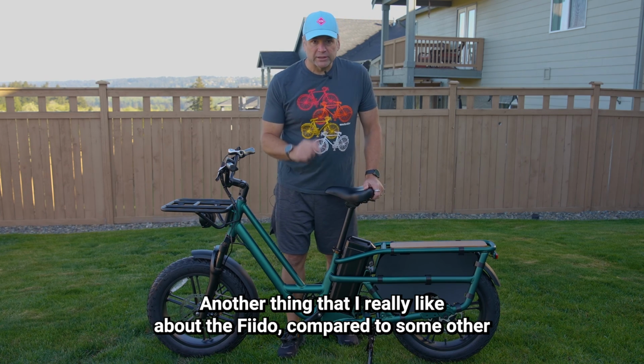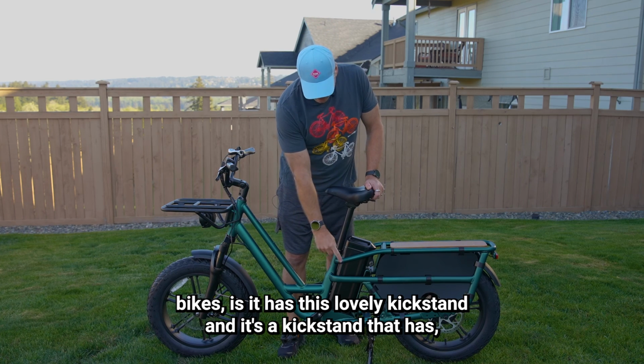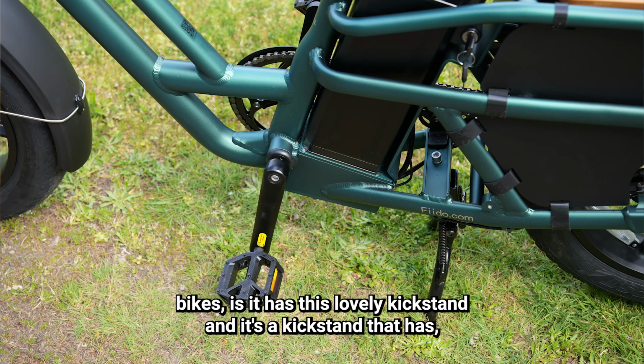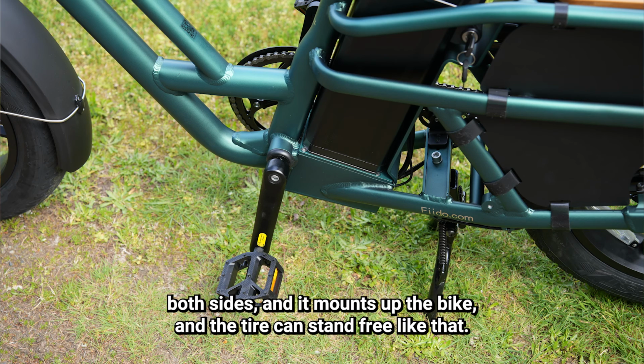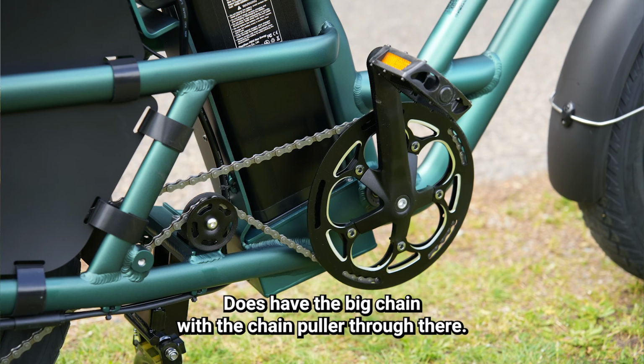Another thing that I really like about the Fiido compared to some other bikes is this lovely kickstand, and it's a kickstand that has both sides, and it mounts up the bike and the tire can stand free like that. It does have the big chain with the chain puller through there.